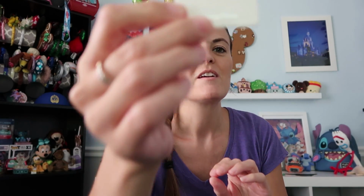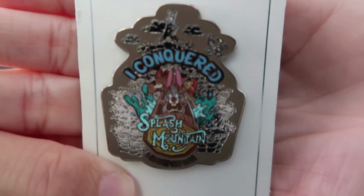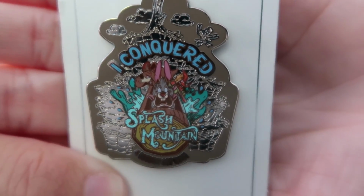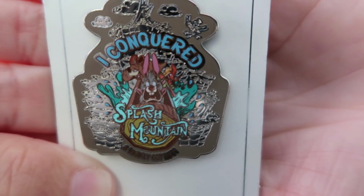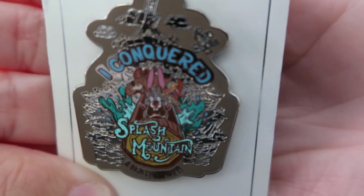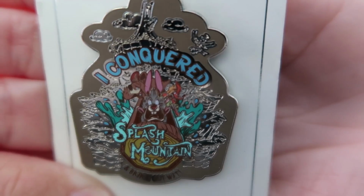And then I had to get this one. So here's a really cool one. It says I Conquered Splash Mountain, and I love that as well. You got Brer Rabbit, Brer Bear, and Brer Fox there on the ride. So definitely had to pick up one of those.